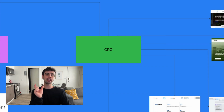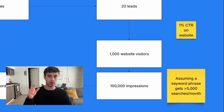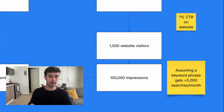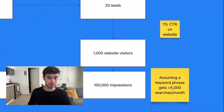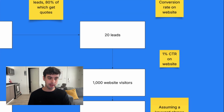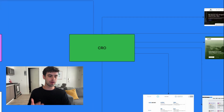There's the one part of getting more eyeballs to the website, which is this part right here, 100,000 impressions, 1,000 website visitors. But the conversion rate on the website, if you can get this higher, that means you'll turn more of these 1,000 website visitors into leads. Let's say if you have a 3% conversion on your website and you're getting 1,000 website visitors, that's going to get you 30 leads. If you have a 5% conversion rate, that's going to get you 50 leads. And so framing it like that shows you really the increase in revenue that you can get.